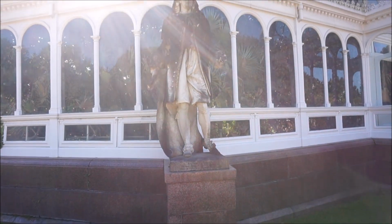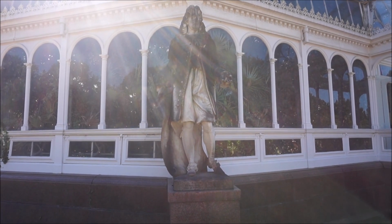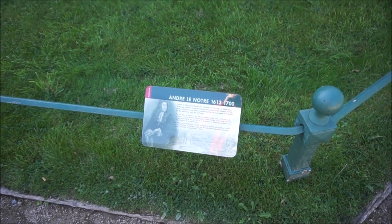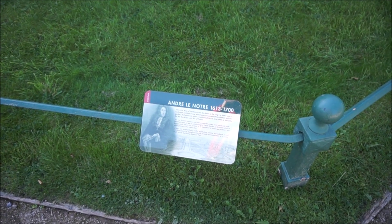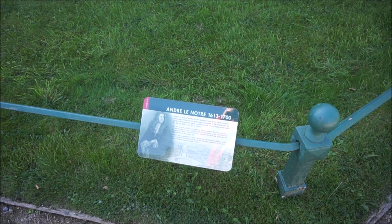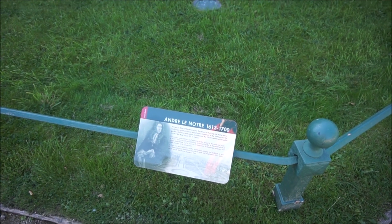The first statue here at the Palm House is one of André Le Notre. It's a bit worse for wear. Now, there is the information there about him. I won't go into it too much. He lived from 1613 to 1700. He was a king of gardeners and gardener to the king. He was a landscape architect, a very famous one in his day.